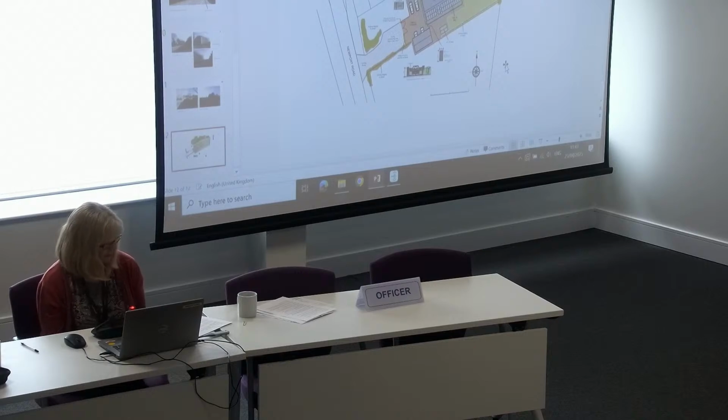With regard to highway safety and parking, the site makes use of an existing access and there is sufficient on-site parking and turning space to meet highway requirements. The Highway Authority has not objected.